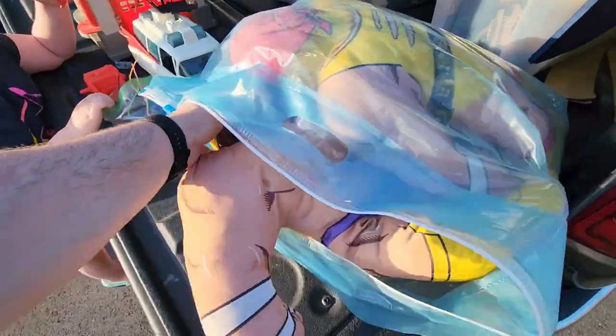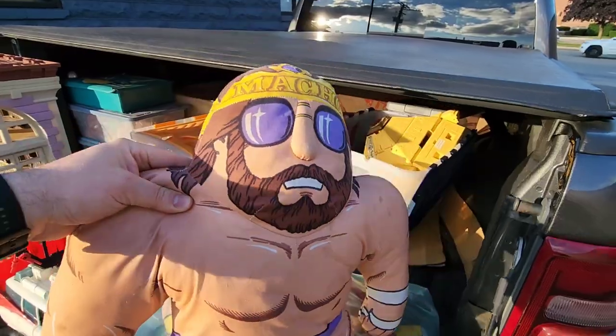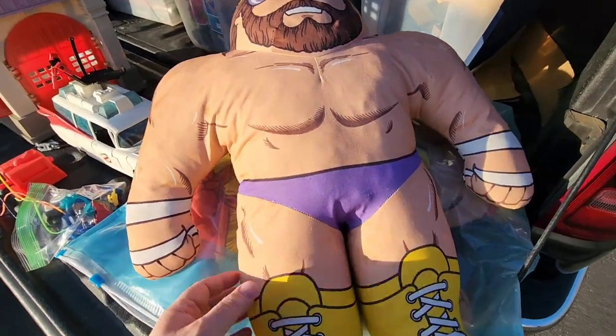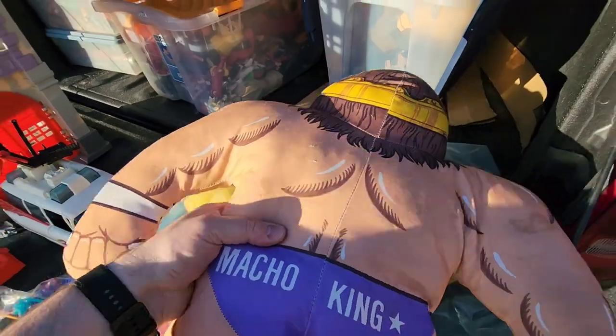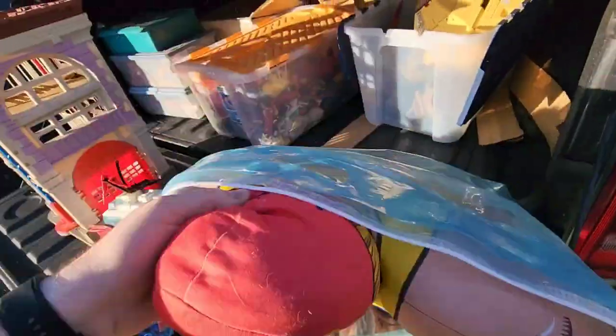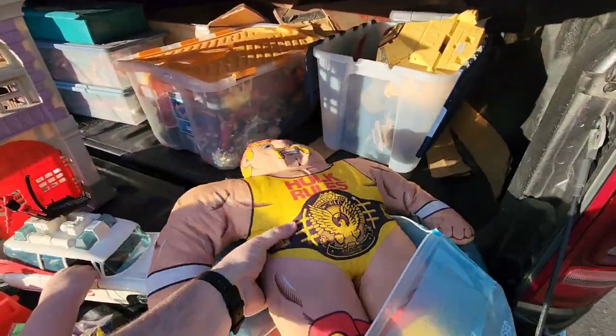So who remembers Wrestling Buddies? Oh yeah! Snap to a Slim Jim! So he's filthy, but these things actually, you could just wash these in the washing machine, you put them in a pillowcase, gentle cycle, and it should hopefully clean all those stains out. So we have three pillow buddies. Well, we're gonna put that one in there, baby. You gonna help Miss Lisa, right?